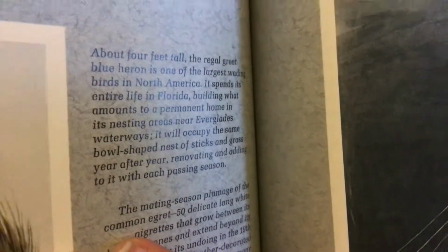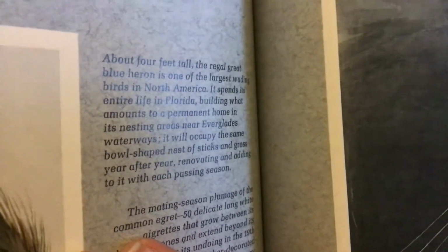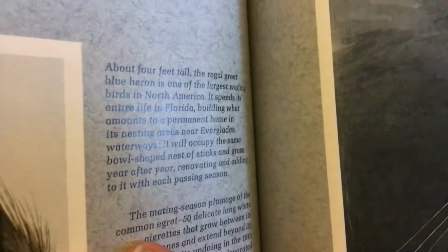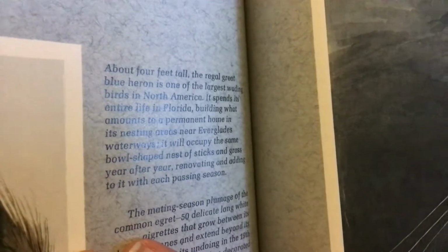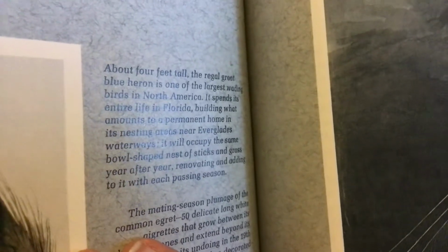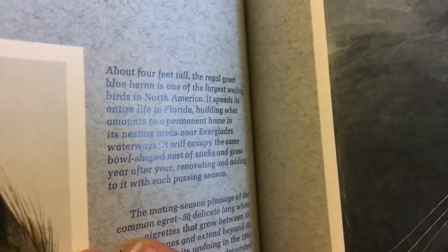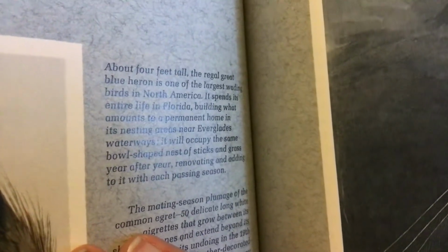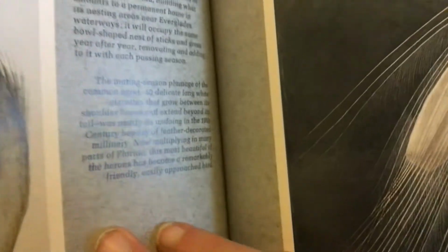About 4 feet tall, the regal great blue heron is one of the largest wading birds in North America. It spends its entire life in Florida, building what amounts to a permanent home in its nesting areas near Everglades waterways. It will occupy the same bowl-shaped nest of sticks and grass year after year, renovating and adding to it with each passing season.